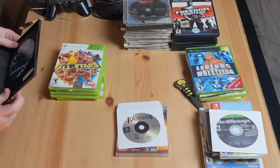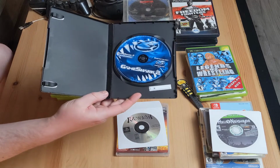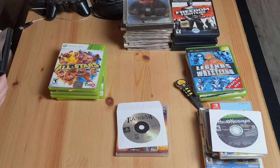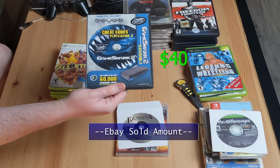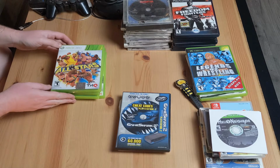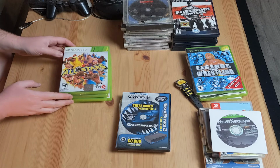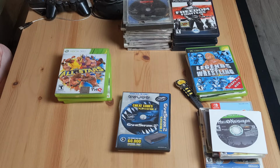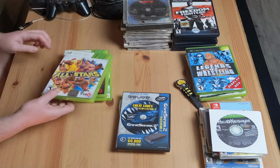Just a disc there. I just picked up 2 Gamesharks recently and sold both of them for like $20 apiece, so I assume this will probably go for about that much. Happy to keep finding them. As long as they're worth something, I'll pick them up. Like I said, I paid up for a few of these, but still good deals. There are a few that I think the guy felt like they were worth more or knew they were worth more. So this is one of them.